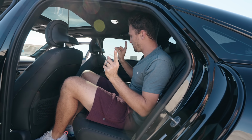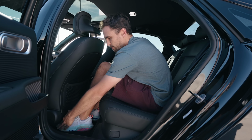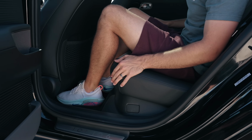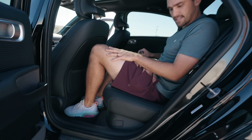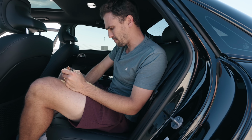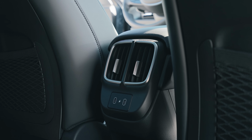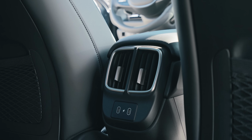My only minor complaint is that, as in most sedans, there's no room here for my feet to slide under the seat. But other than that, I can sit back here. These seats really are, the backs are very comfortable. The bottom is very comfortable. It has 2 USB-C ports for charging here. Nice center armrest that folds up and down.